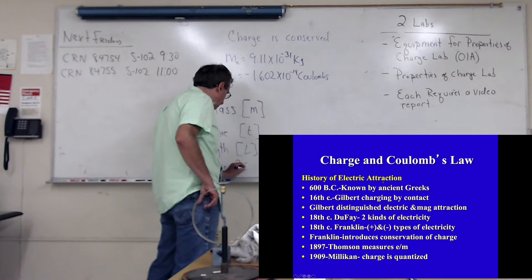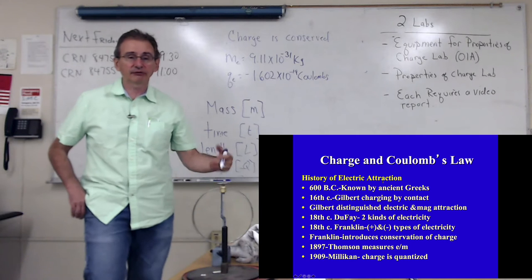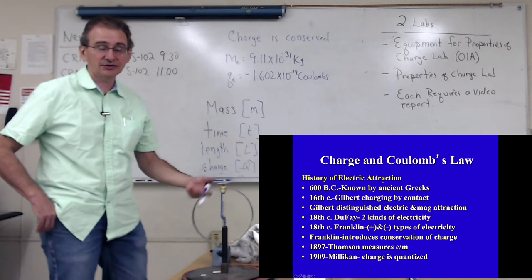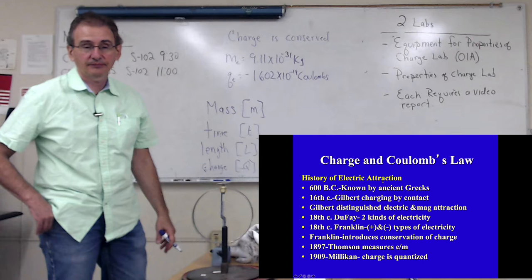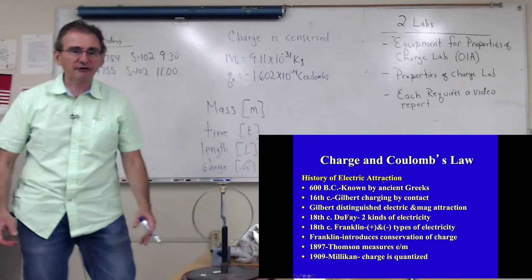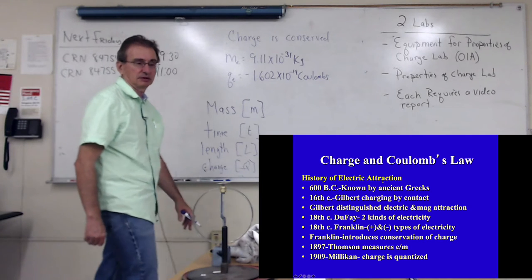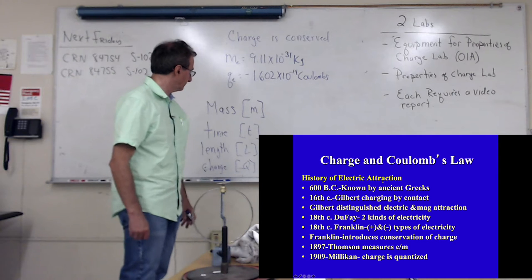And we use the letter Q for charge, either capital Q or small q. The last one you'll learn in 215, unless you have chemistry, is temperature. Okay, those are the most fundamental quantities, and you might find one or two more, but those are the real most basic ones.